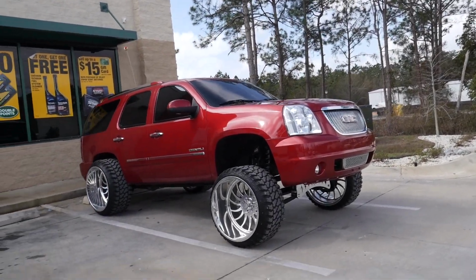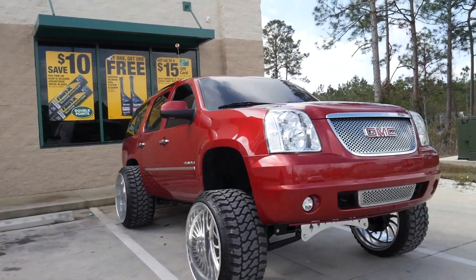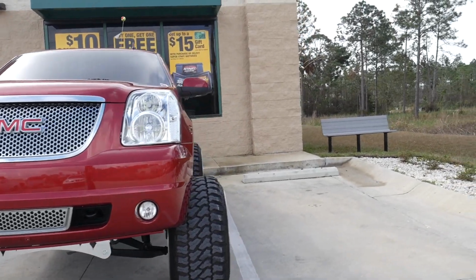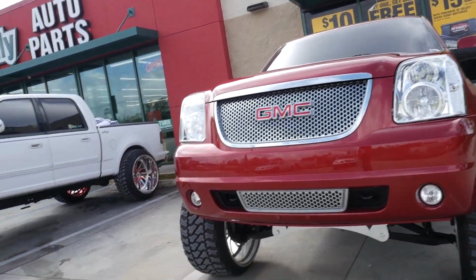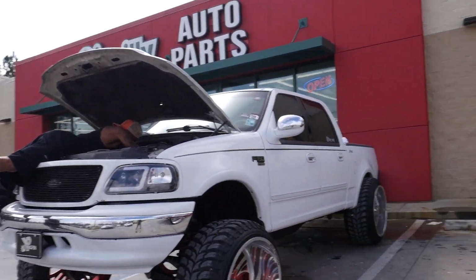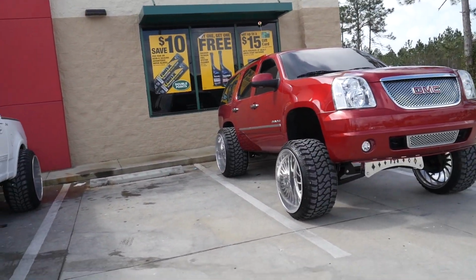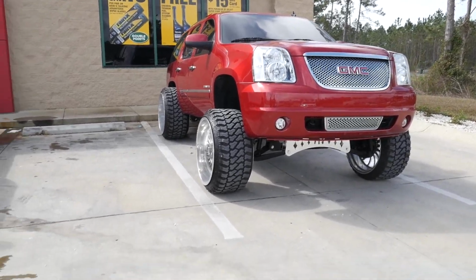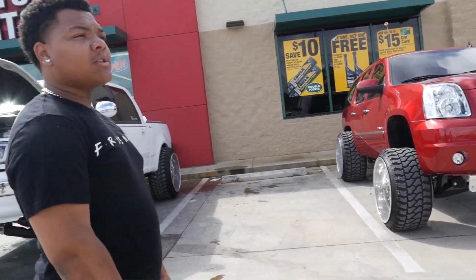Man, y'all check out my son Bill, man. This thing too hard. This thing is hard for real. You got spaces in the rear? Dang, that's crazy. I didn't know spaces out there. I want to put spaces on it though. I'm driving, cause I'm too scared to drive it still.